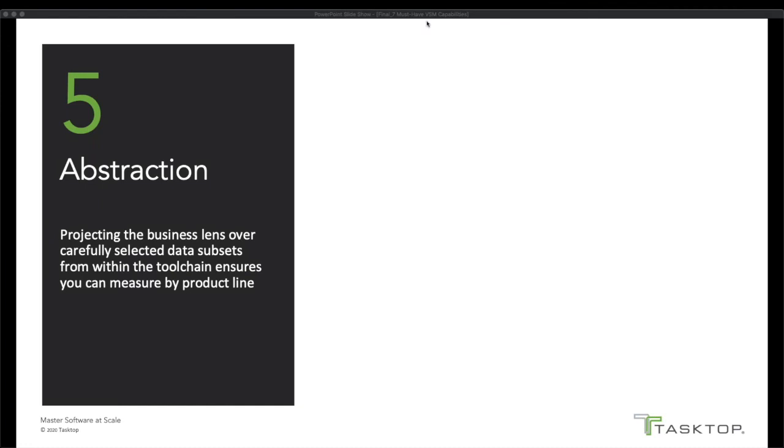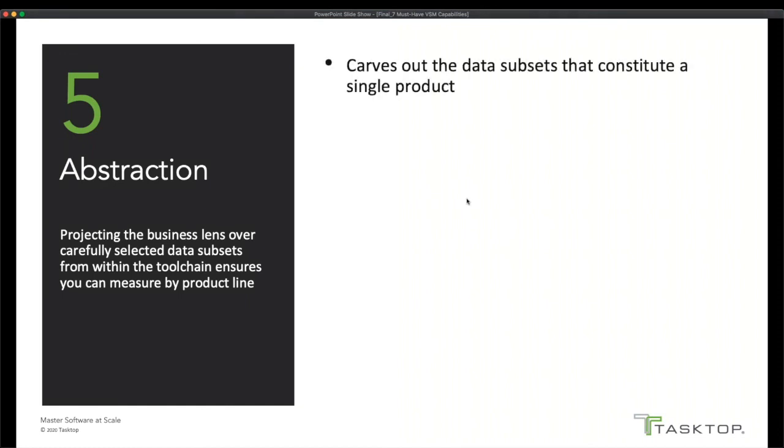The reality is that if you're a traditional business, out of the gate, your tools and your whole operation are not really structured based on a product. You've got all the projects and components and initiatives, and everything is structured in a different way in your tools. The tools all have their own language. So if you want, even over your current state, to be able to carve out the data subsets that constitute a single product, you have to be able to do that pretty flexibly.